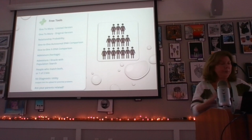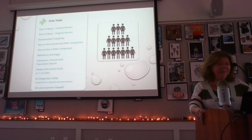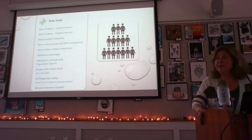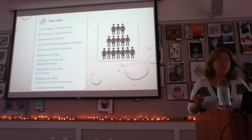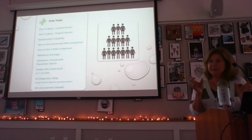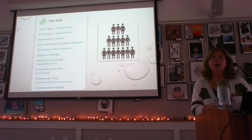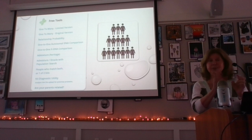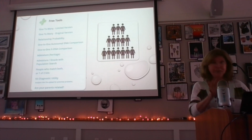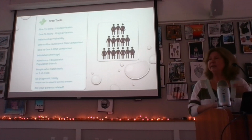Relationship probabilities, I've never used that one, but the one-to-one autosomal. So if you have a bunch of matches on your one-to-many, the good thing to do is to check against that one DNA kit number that matches you on a one-to-one. You can check it just between you and that person and see what chromosomes you actually match, and it will show you the segments and all the numbers that you want. You can also do that for xDNA, to see how you match one person just on the X.